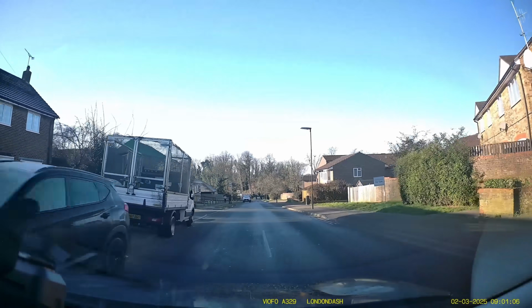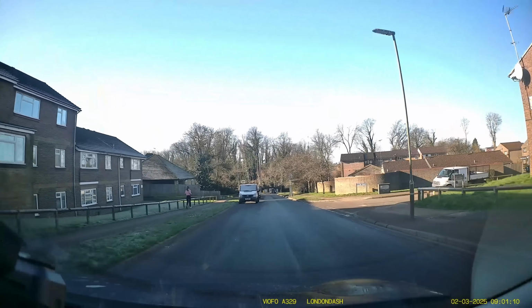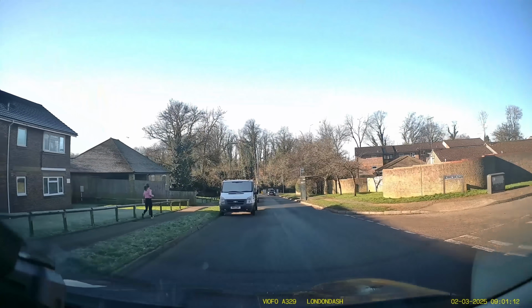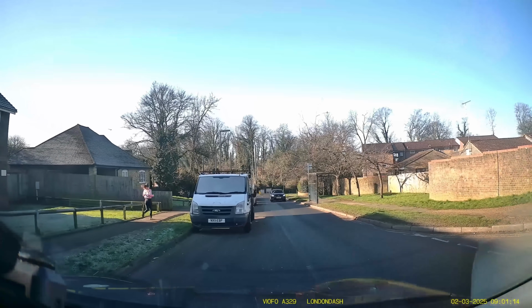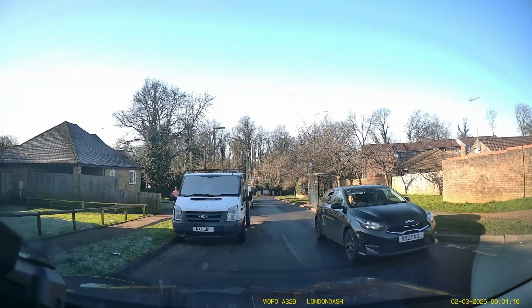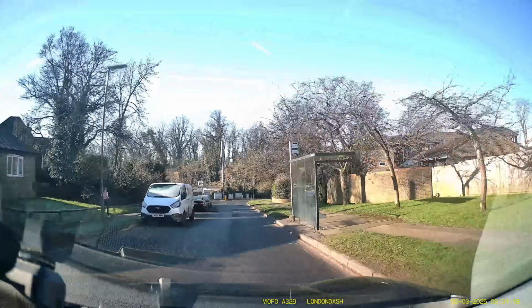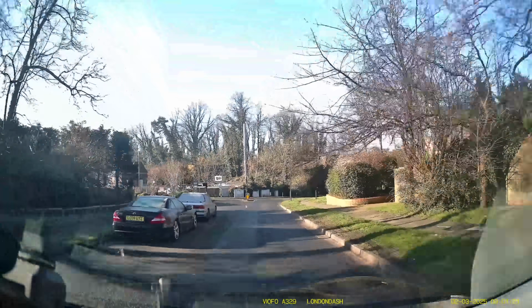Now, if someone opens the door for you or holds the door open for you, do you say thank you? Yeah, you should do, because it's manners. So if someone is waiting for you here, should you just give them a little wave to say thank you? No, or just drive straight through. Mind you, that is driving a Kia. Manners cost nothing, by the way. They really do cost nothing.